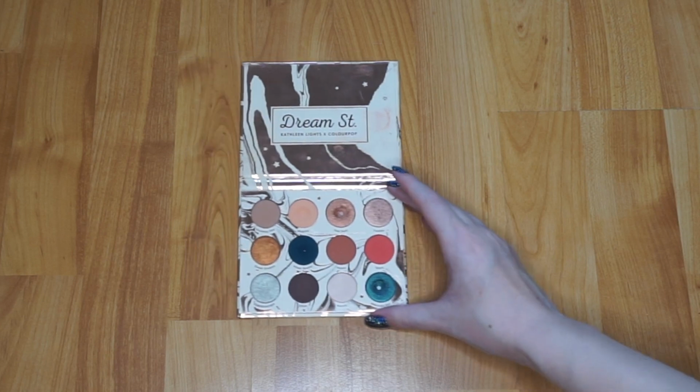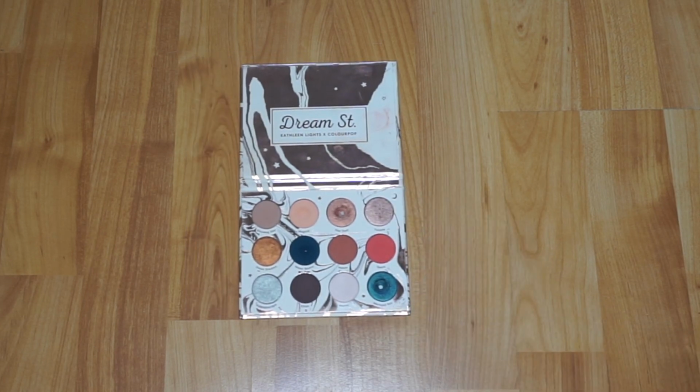With the Dreamstreet palette, this is the palette that I've held on to for so long, because I wanted this for so long, and I finally picked it up like a couple of years ago now. And I do really like this palette as a whole, but I see it as a neutral palette. Obviously it has a few pops of colors, like pops of blues and then the pop of red right here, but as a whole I see it as a neutral palette. And when it comes to neutral palettes, I have other ones that I'd much rather reach for.